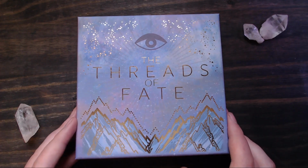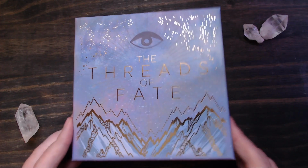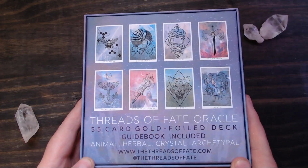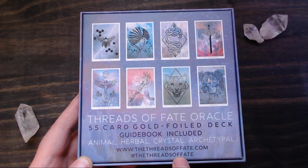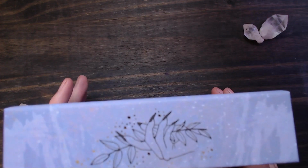As I said in my intro, I don't have a ton of Oracle decks, and when I saw this one, I knew I instantly had to have it. So it comes in this really nice two-piece box that is foil stamped on top. The back has just some examples of the cards, as well as the threadsoffate.com website, and they have an Instagram as well. And then the sides just have these different little suit associations with the cards.